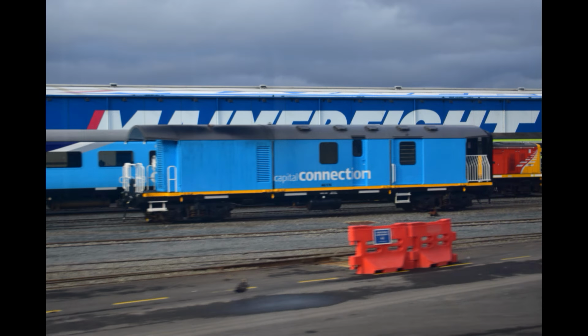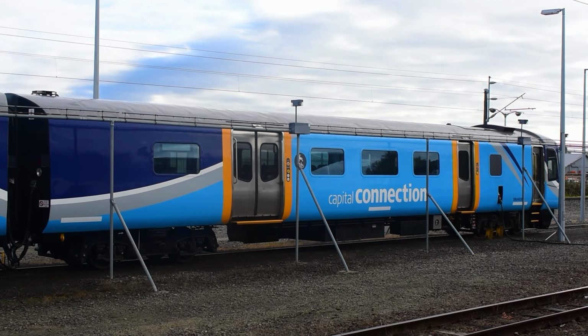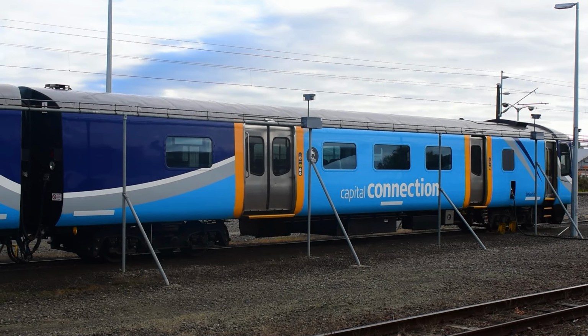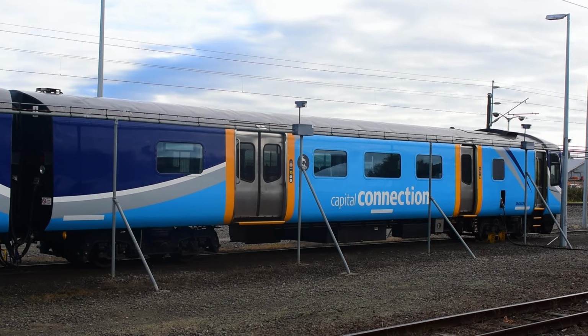The Capital Connection originally used former FM guards vans, redesignated as AG, as generator vans, but that role is now played by a former SD cab car, now designated as SRG. The driver's cab is no longer used in passenger service, because the Capital Connection isn't frequent enough to justify push-pull operation.